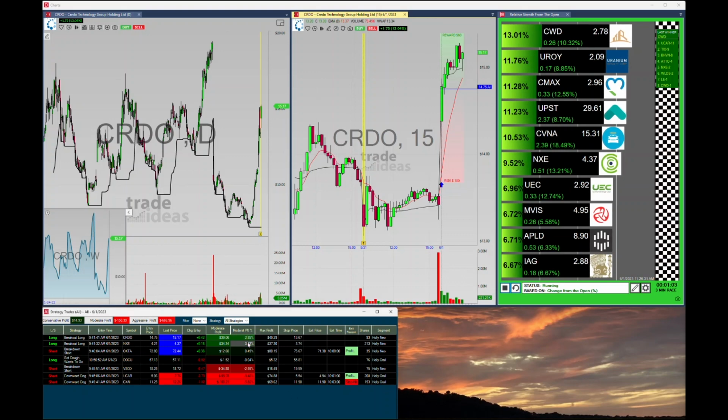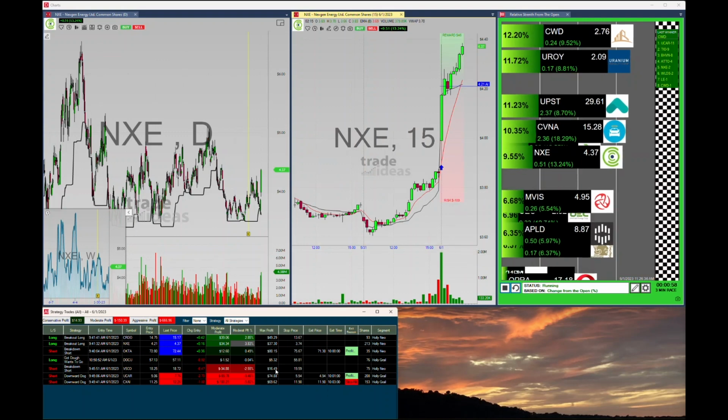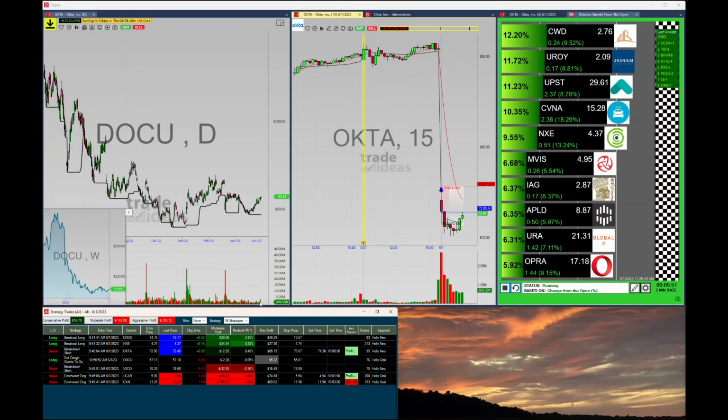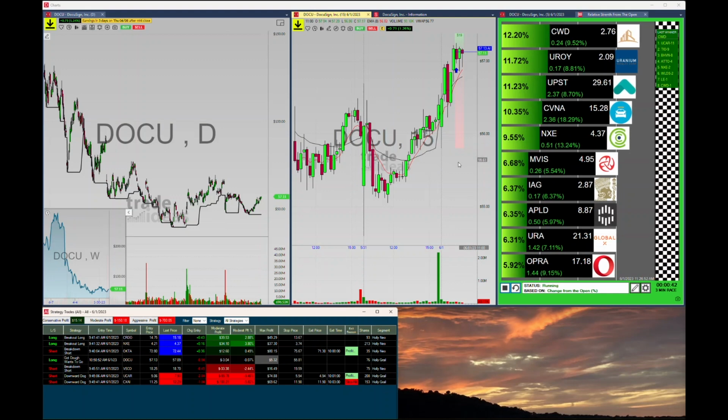And if we were to click through each one of these here, we can see whether it's a long idea, or a short idea, like so on and so forth here with OKTA. There is a stop in this shaded area showing us our risk reward. This is how we try to help newer traders get into the market, learn the market, and learn how to manage risk.